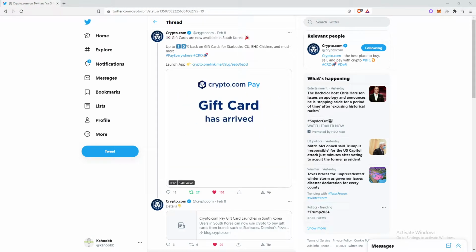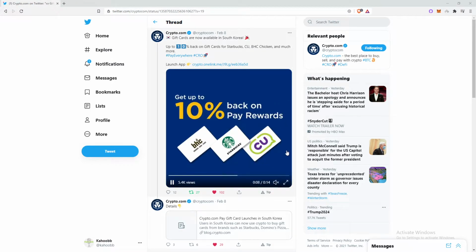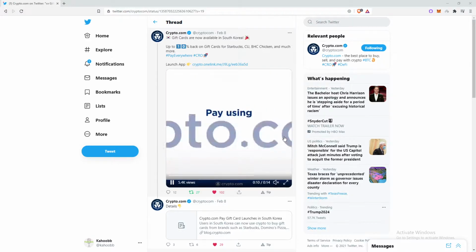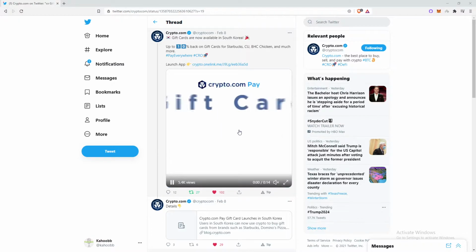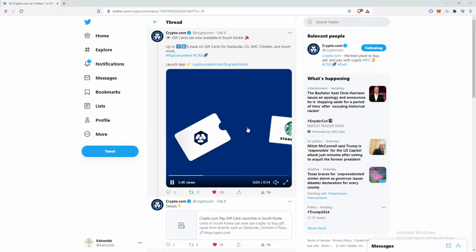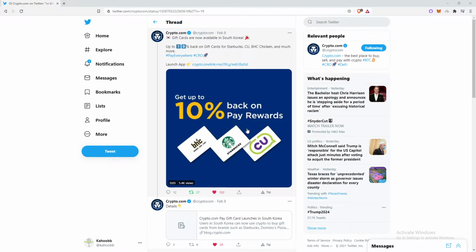So today I wanted to update you guys on even more CRO utility that's been recently announced for anyone who lives in South Korea. Crypto.com gift cards are now available in South Korea, which means a lot of people who live there will be buying a lot more CRO than usual, as you need CRO to pay for the gift cards. But not only that, you also get higher percentages back if you stake 10,000 CRO or more in Earn or the card stake.